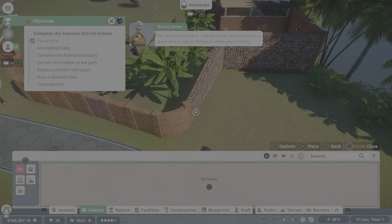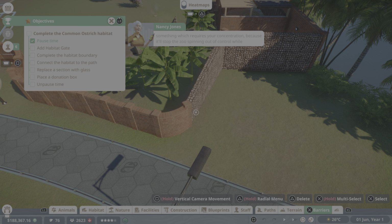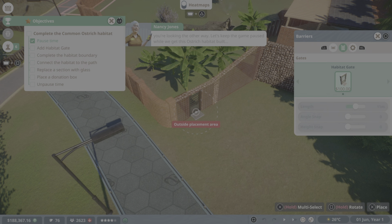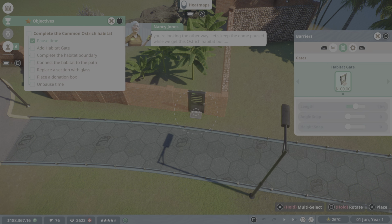That's more like it. A quick break. Sometimes it's a good idea to pause the game whilst you're doing something which requires your concentration, because it'll stop the zoo spinning out of control while you're looking the other way. Let's keep the game paused while we get this ostrich habitat built.